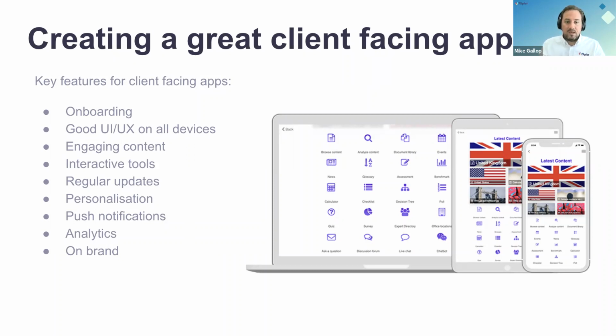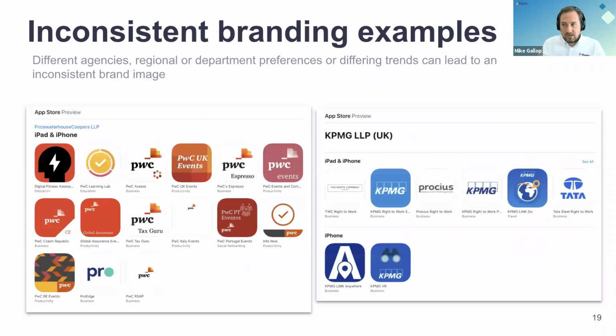Here is an example of inconsistent branding. Now, these are two of the big four. Now, if you look on the App Store and you saw this, I'm sure their branding team must be having kittens. None of the apps look like they were built by the same people. They're all over the shop. I'm sure they're all extremely powerful, great apps, but they don't necessarily represent the brand.